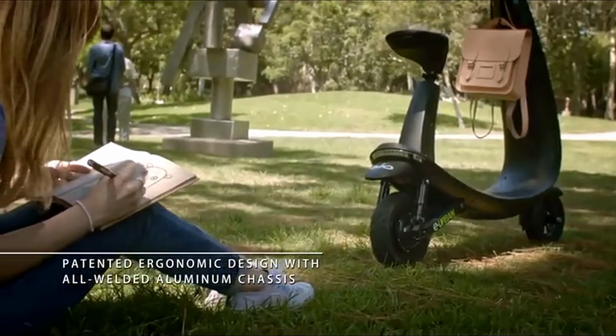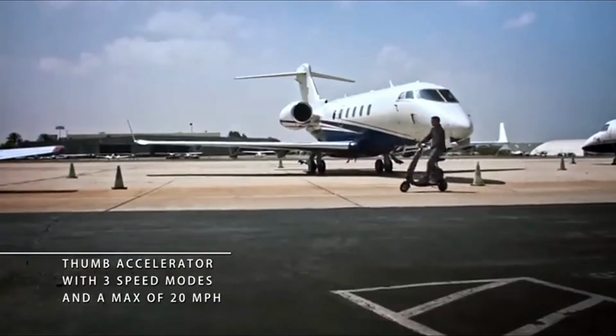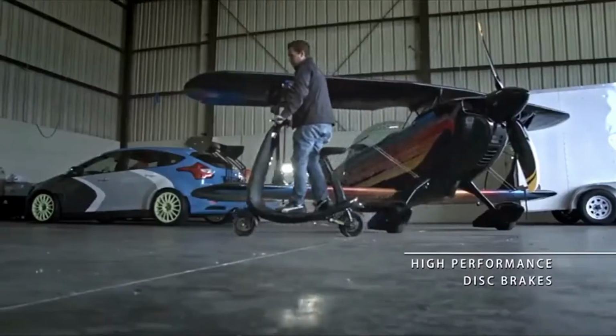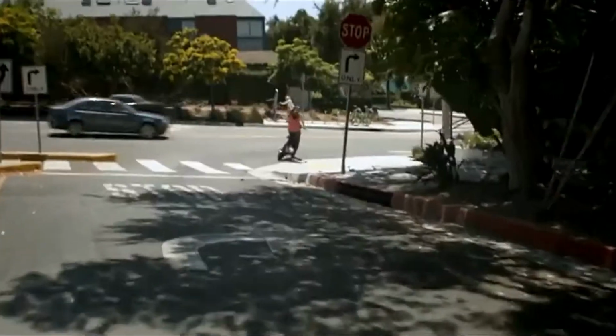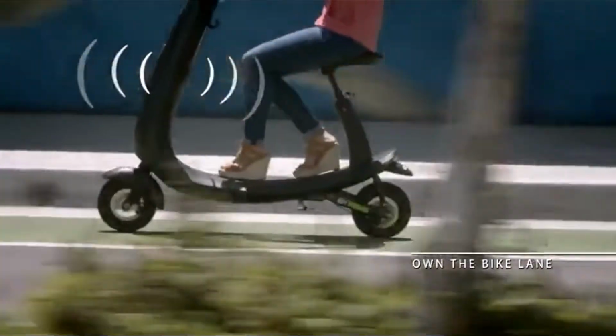Okay, you want to know how fast Ojo really goes? It's got 3 speed modes and a top speed of 20 miles per hour. It's got powerful disc brakes. The Ojo is a blast to ride, and even lets you know when somebody is trying to get a hold of you. Bike lanes are popping up everywhere, and you'll own them.